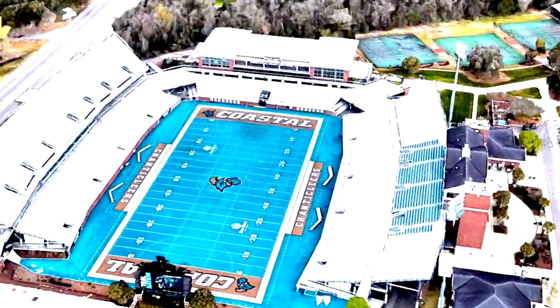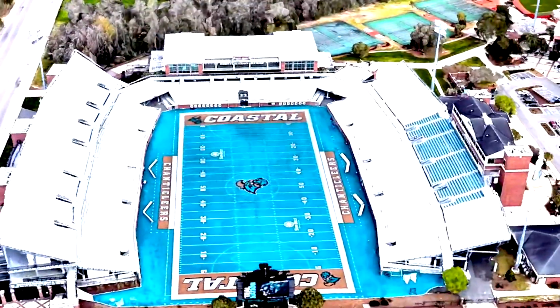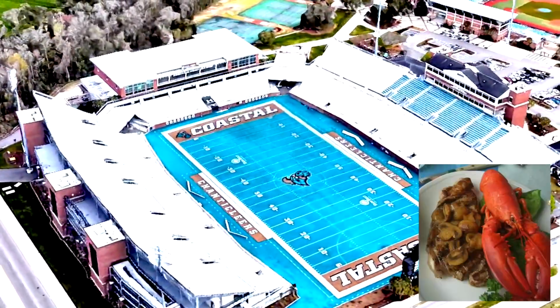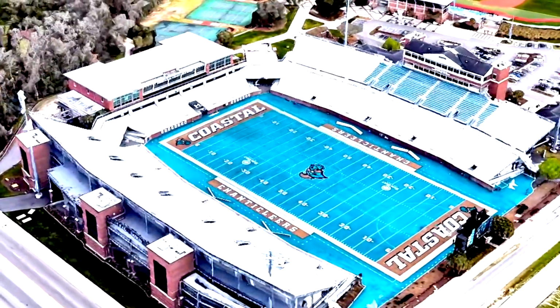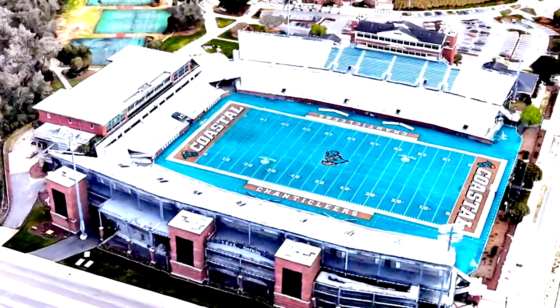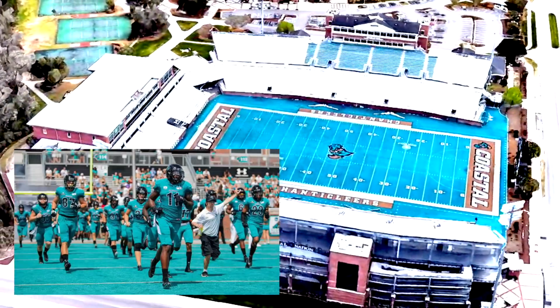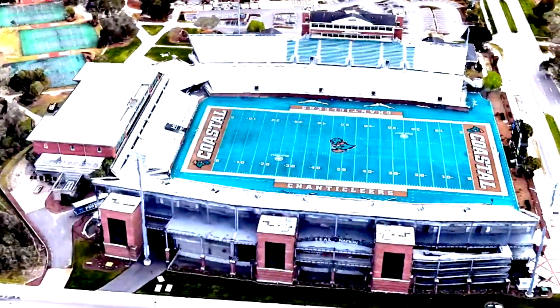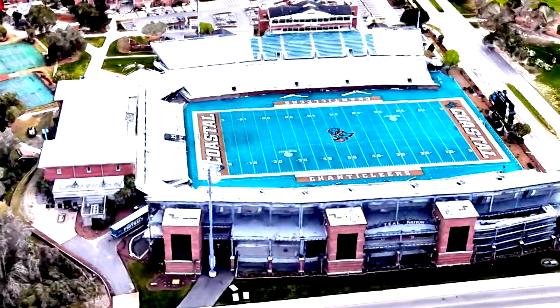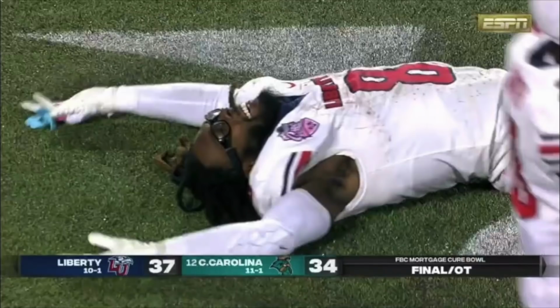Ah yes, dubbed the Surf Turf, a field with a bluish-green field that honors ordering lobster and steak on a first date. The aquamarine color was installed in 2015 and subsequently Brooks Stadium received a major renovation. Like Boise State, the football greatly improved here, with some even calling for them to be in the playoff last year after an 11-0 start. Then they got beat by Liberty.